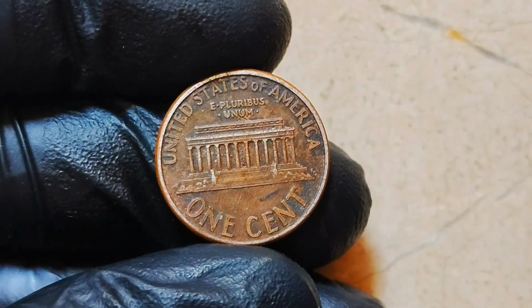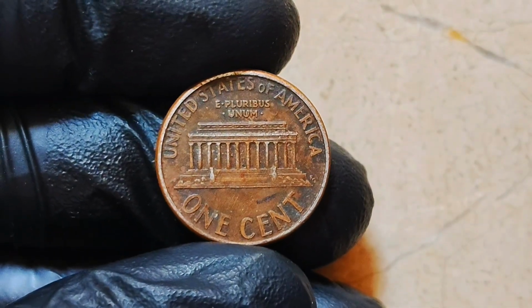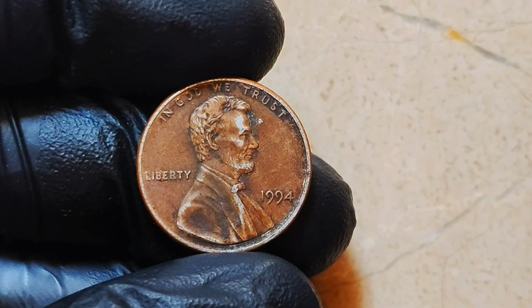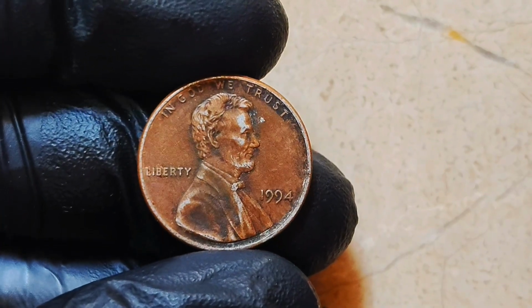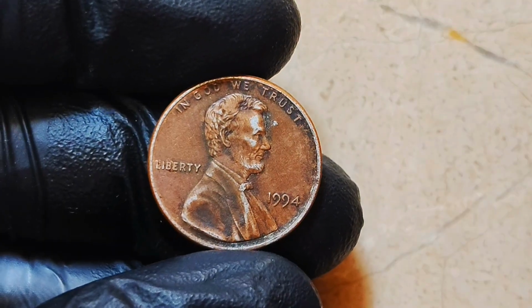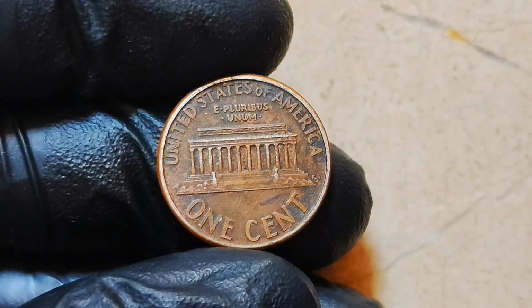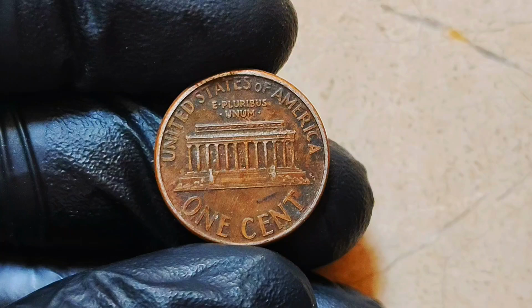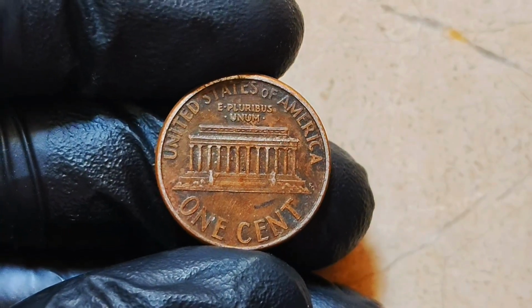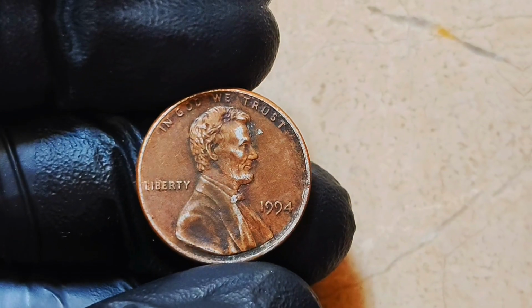Mint state examples, coins that look like they just left the press, are the ones that can push into million-dollar auctions. But even circulated examples, if the doubling is strong, can fetch incredible sums. The strike. If the coin is noticeably off-center, or if the rim looks strange, it could be a valuable mint error. And don't ignore weight. If a 1994 cent feels lighter or heavier than normal, it may have been struck on the wrong planchet. One of the rarest errors of all.